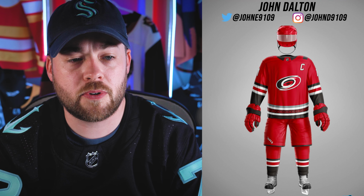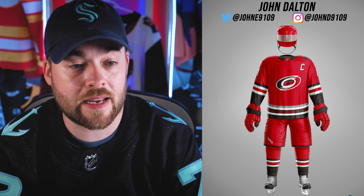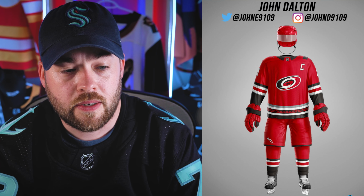Next is the Carolina Hurricanes. Okay, so this is essentially their home jersey as of last season. And the shoulder's a little bit different. You've got the alternate patch, which is the state flag from the alternate jersey. That is on here. You've got that alternate logo on there as well. Not much to say about this. It's very close to what they used last season and the season before that. Okay, next is the Columbus Blue Jackets.